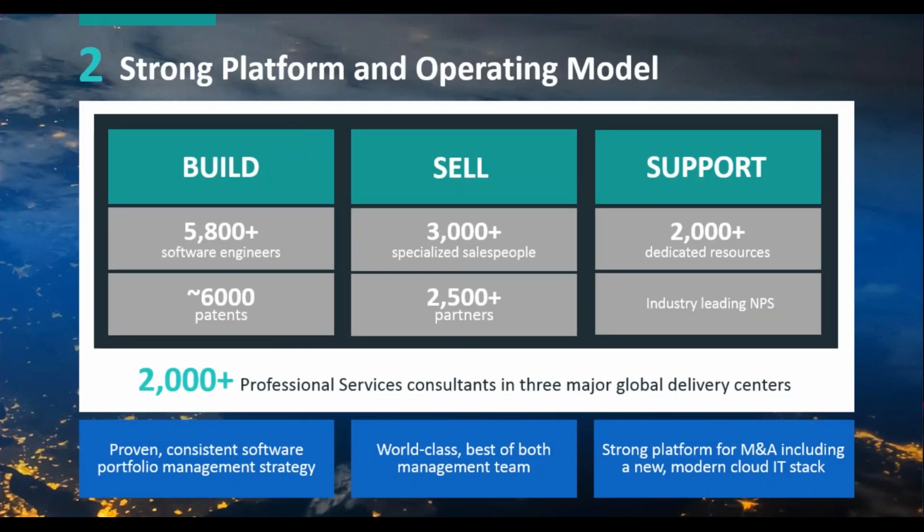A strong platform operating model. So to help build and develop, we have over 5,800 software engineers and more than 6,000 patents. To help sell these solutions, we've got over 3,000 specialized salespeople and over 2,500 active partners. In terms of support and supporting our solutions and providing support to our customers, we've got 2,000 plus dedicated resources. In addition to that, we have over 2,000 professional services consultants and 3 major global delivery centers.